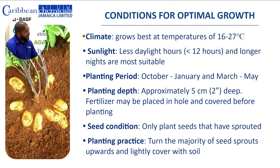And then once you're planting your potatoes, we recommend that farmers plant at about 2 inches deep. What we also recommend is that the farmers can place fertilizers in the furrow, lightly cover the fertilizer with soil, and then plant your potatoes on it. What that will help you with is that once the seeds have germinated and the roots start to go down into the soil, they'll immediately start to feed from that fertilizer that was applied.